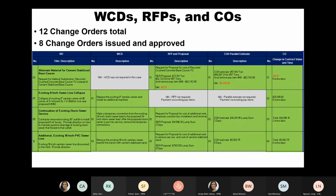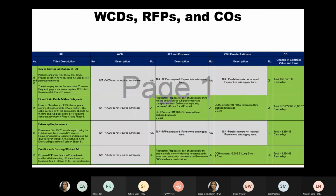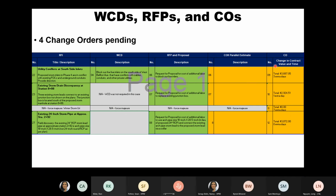Next, work change directive, request for proposals and change orders. So we have 12 change orders total. 8 of those have been issued. They haven't been approved yet. I'm still waiting on signatures, but I was optimistic when I wrote this slide. Change orders 1 through 8 are done. So here's 1 through 4, and then 5 through 8. These are all completed, and then the last 4 are new. I still haven't had a chance to review them and issue them. So I still have 4 more to do.